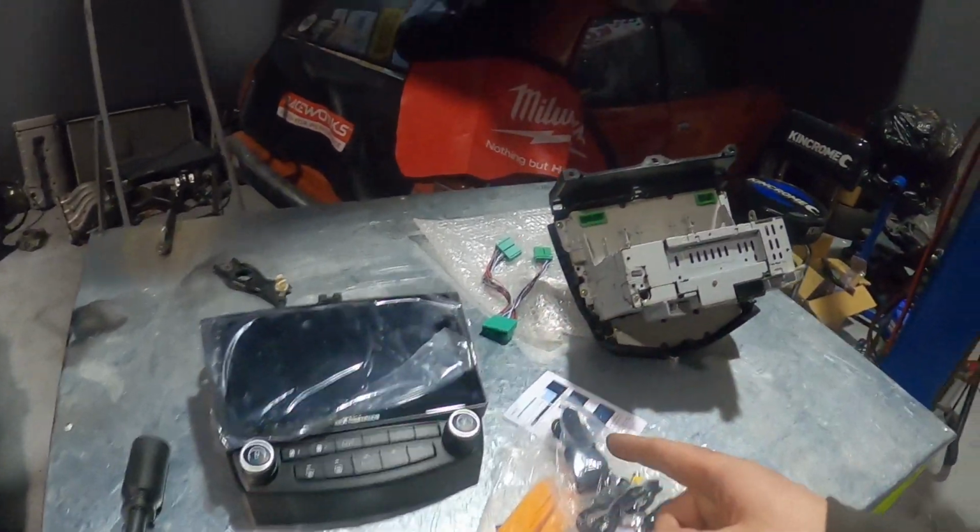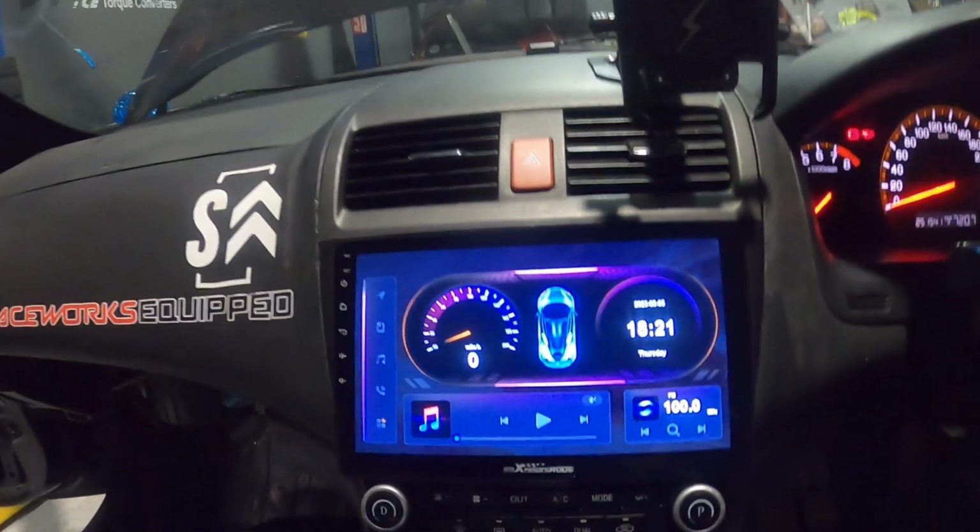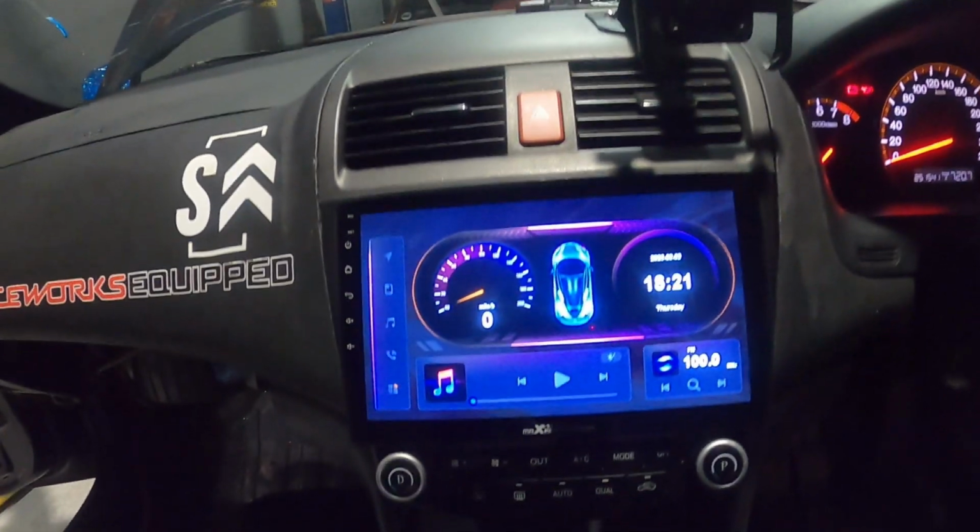So I'm going to chuck this in now. Really straightforward. It's just plug, click, 3 screws and you're done. So I'm going to do that now, show you what it looks like when we turn it on. This is what the unit looks like all plugged in. As you can see, it's really bright and clear.